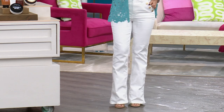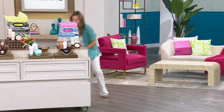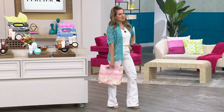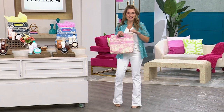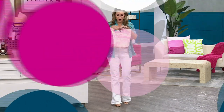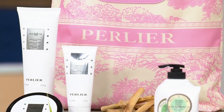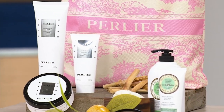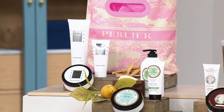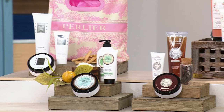But you know what? My outfit is actually not complete. I need my handbag. Oh, here we go. Okay, now I'm ready to go out. I'm ready to take on the day. This has been what you guys have been asking for and waiting for. This beautiful tote bag is exactly what mom wants. And guess what? It comes with three designer Italian bath and body products inside the bag. Everybody gets a bag. It's gonna be color coordinated based on the scent that you choose.